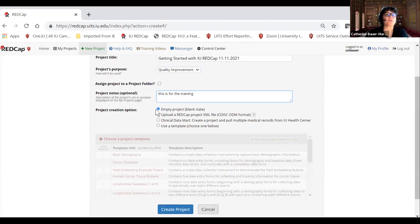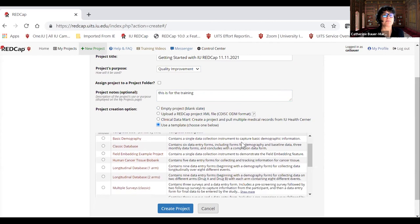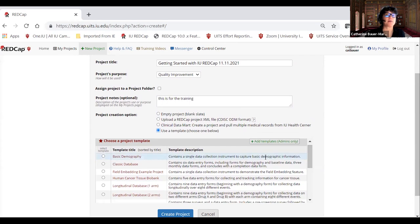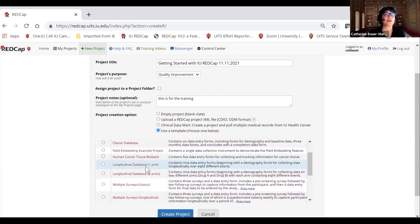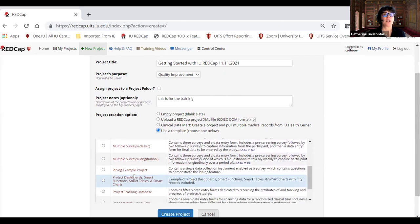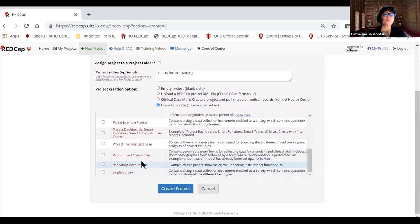And remember, we talked about different ways to upload projects. Start here with the template. That is what I recommend to everybody that's starting out. And there's a lot of different templates. Unfortunately, you can't see the template, but you can get a good description of the template. So we have basic demography templates, classic database, field embedding, human cancer tissue. And each one of them tells you how many forms they'll have. We have a longitudinal, one arm, two arm, multiple surveys, longitudinal, piping. We have these new project status dashboards. Those are really cool. Randomized clinical trial, RCT. Okay, so pretty much lots of these.